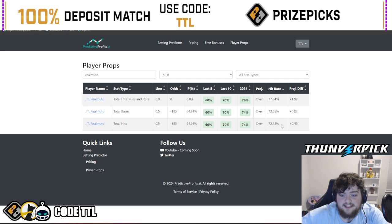But this does have a 72.43% hit rate for over 0.5 total hits, or 72.55% for total bases. This is using the same exact stats, guys. It's 0.5, you know? So if he gets on base, he's going to get a hit. I don't know why they're different. The way the projections are made, I guess it's just using that little bit of different data. Like, as you can tell, a 0.83 difference for bases, 0.49 difference for the total hits line. Probably has just something to do with the way the data is calculated. Very minor hit rate difference there.